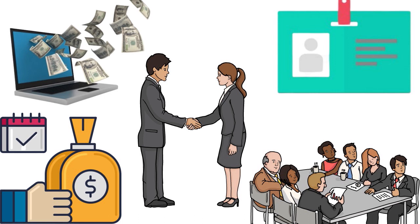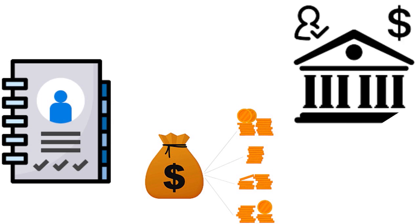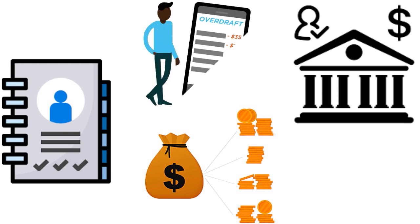We're speaking about the length, the historical length, how many years we have been clients, and the diversity of accounts. So do you have a checking account, savings account, investment accounts? You need to have a constellation of accounts with them. And the third thing that we pay attention to is your history of negative items. In other words, have you had any non-sufficient funds events, overdrafts and whatnot?